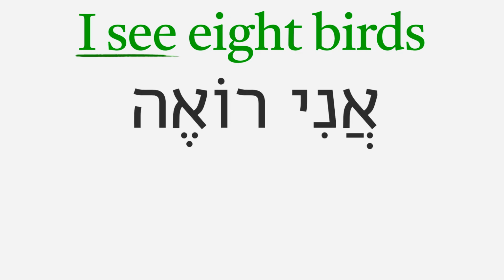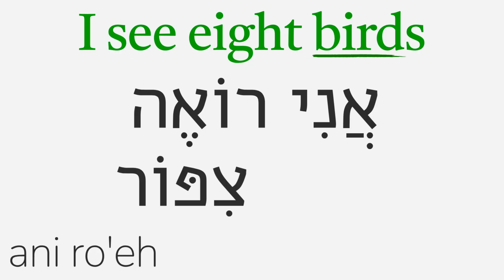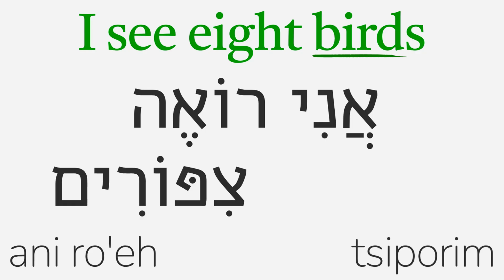Next, let's say, I see 8 birds. I see will be ani ro'eh if the I is masculine, and ani ro'ah if the I is feminine. I'll use ani ro'eh. Bird is tzipor, and its plural is made by adding an im ending. Tziporim, birds.